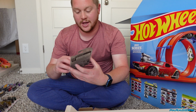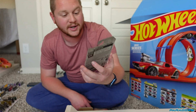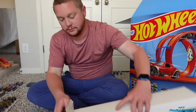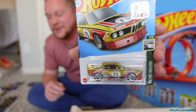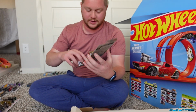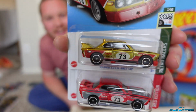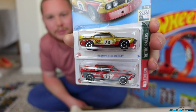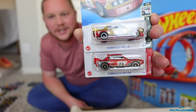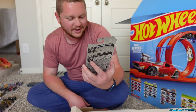And we found another red edition. I know this BMW was also a super treasure hunt that came out. Yep, here we go. Just got it. Super treasure hunt for that BMW. So we got the red edition and the super treasure hunt. That looks so cool seeing both of those side by side. Obviously super treasure hunt's rare, but then the red edition is a Target exclusive. So that's a really cool pairing right there.